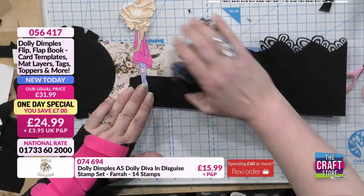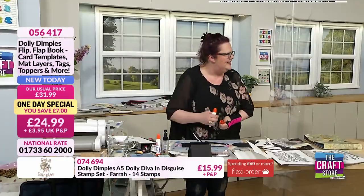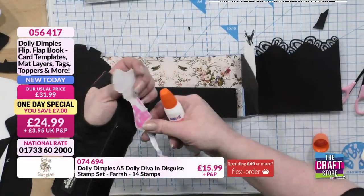How are we doing with time? Down to the last minute. Right, I'll glue her legs on. Get the legs glued on.